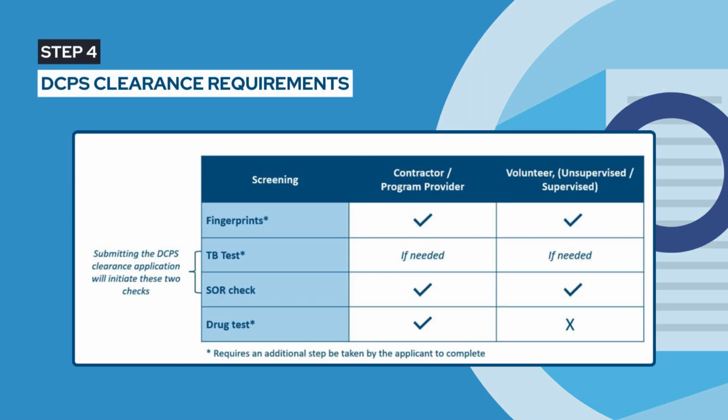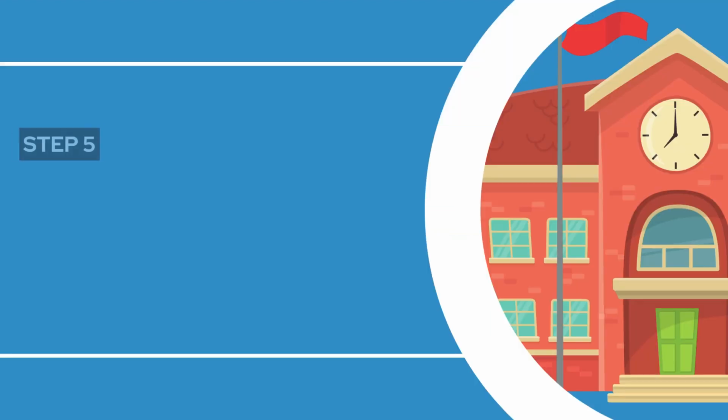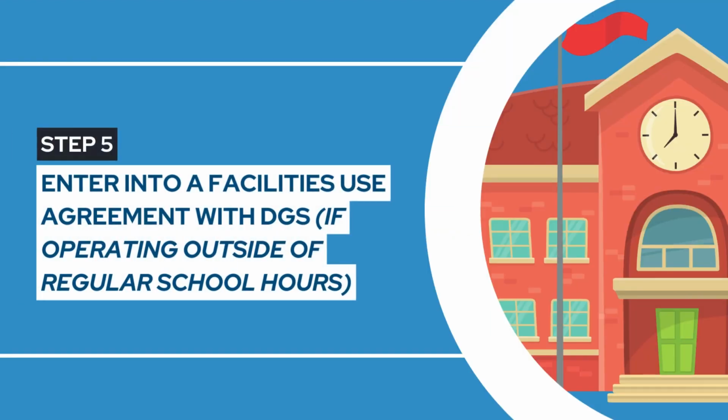There are different screenings you'll need to complete depending on whether you are a paid contractor or volunteer. This chart outlines the requirements for both. For more details on completing the DCPS clearance process, visit dcpspartnerships.com/clearances.